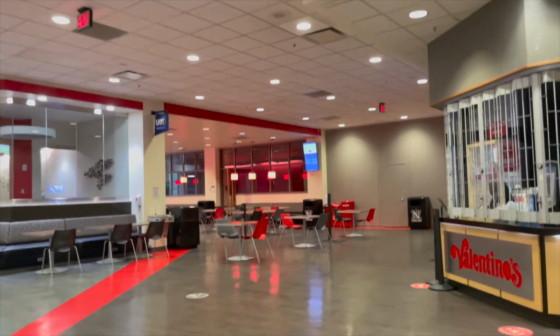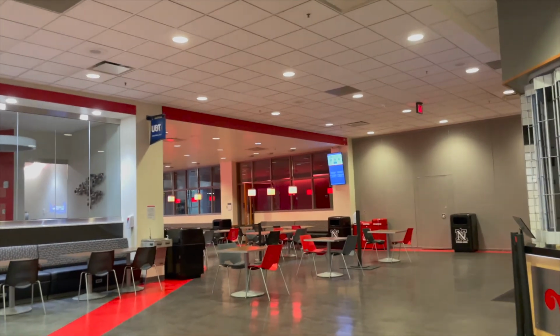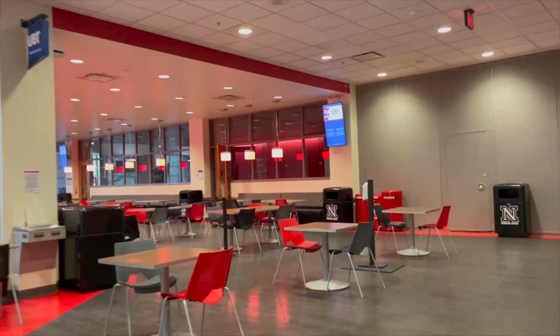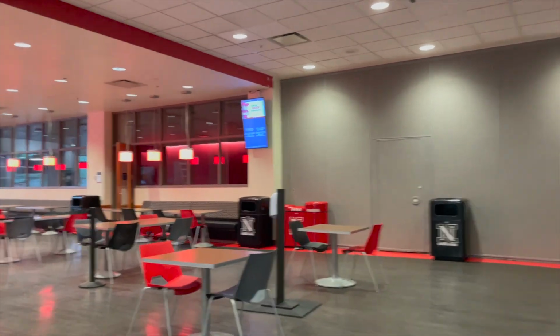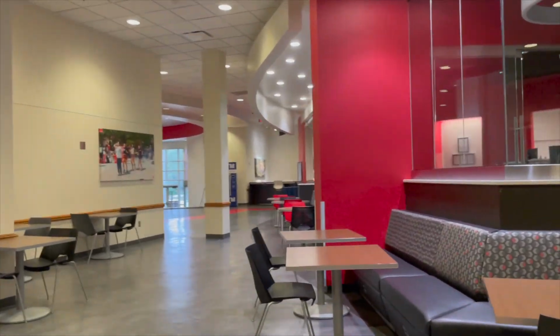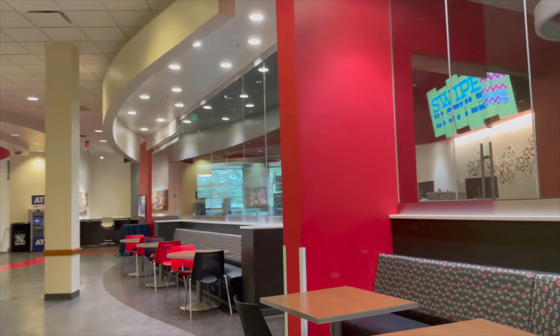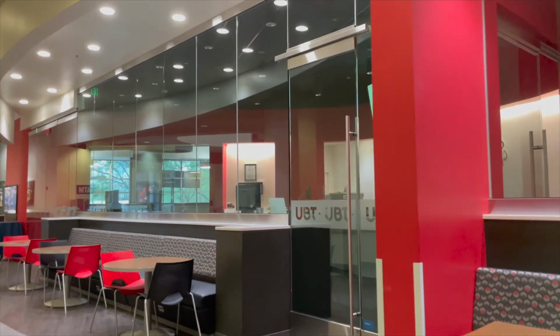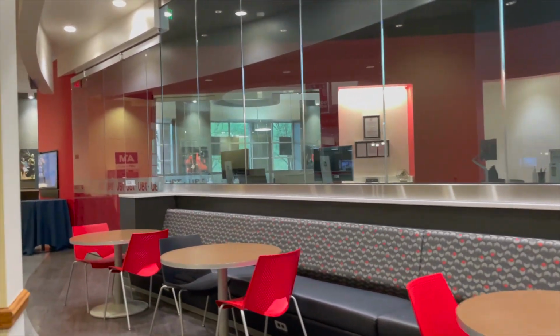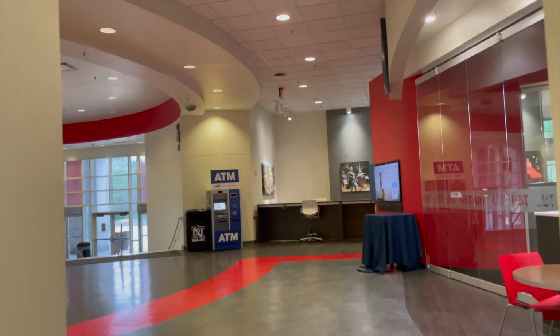Ya, ini semua kayak tutup soalnya it's summer. Jadi mereka belum buka jam segini. Saya masih jam 8 kurang. Terus di sini juga ada bank gitu. It's UBT. Terus kalau mau perlu ATM, ada ATM.